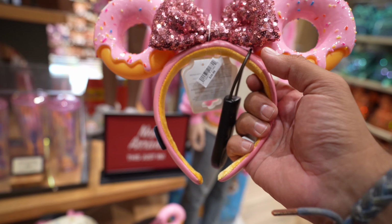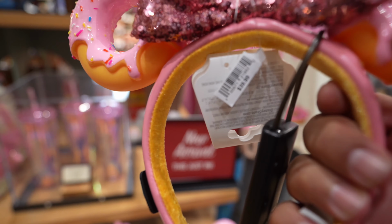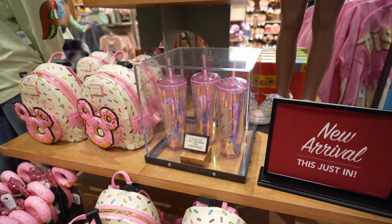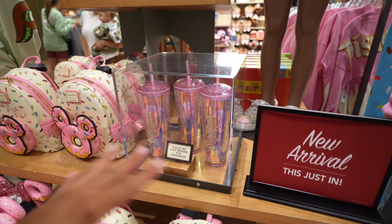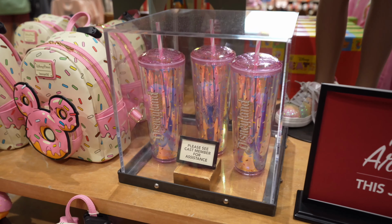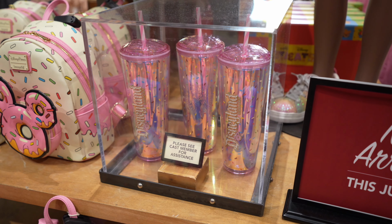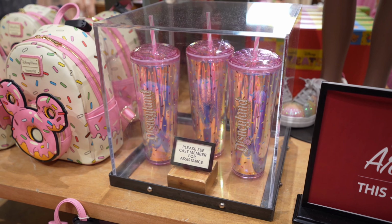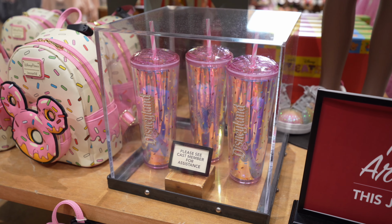And they even have a sequin bow. These are $39.99, and they have a bunch here at World of Disney. And I almost forgot to mention this, just like with the rest of the other collections that have come out, they also have a Starbucks tumbler, which I'll show you guys in better detail in room four, because obviously the plastic's there and I can't really pick it up and show you guys prices and all that, or give you a better look at it, but I'll show you guys in room four.